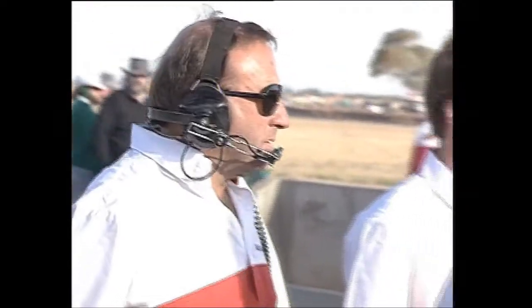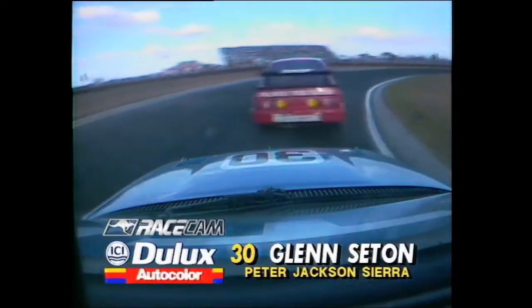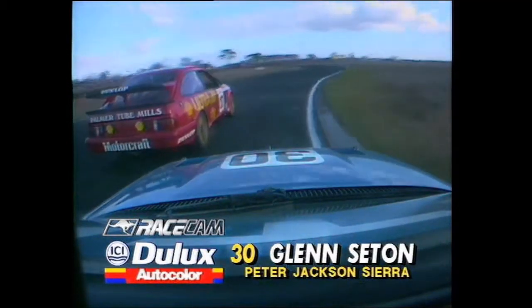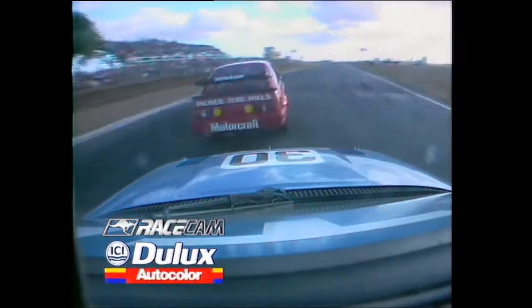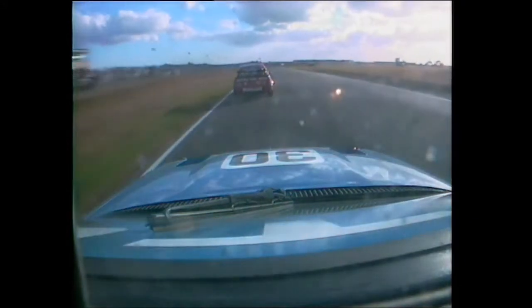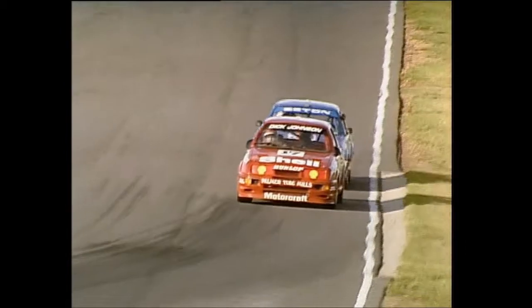Freddie Gibson, team manager for Nissan, talking to Mark Scaife on the 2-1. There's Glenn Seaton, young driver with a ton of potential, doing a good job in the Peter Jackson Ford Sierra. As once again, we take this great shot. Now, Dulux Auto Colour race cam sits right on top of the roof of the Sierra. There you can see the crowd off to the left as I go across the start-finishing line here at Mallala.